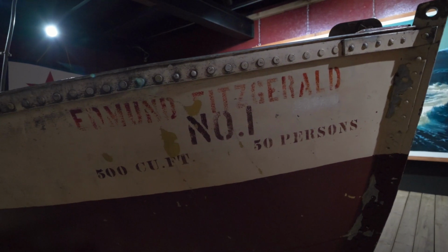So there is no doubt that the Great Lakes have had their fair share of severe weather, and there's plenty of stories about shipwrecks. There are thousands of shipwrecks in the Great Lakes. One of the most interesting ones is about the SS Edmund Fitzgerald. It was a freighter ship, and it was pretty much lost in the storm.